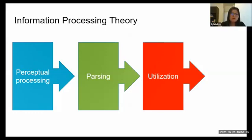This is the most interesting stage because it involves the reader in drawing upon existing knowledge from long-term memory. They will try to enhance the meaning, and at the same time they will try to store it for later use. If a reader can do these three stages very well, they will be very successful. So that means if we teach students reading and they have problems, maybe something is going wrong in one stage or two stages, or in all stages. So this is interesting to know.